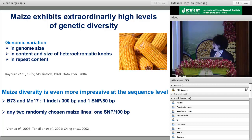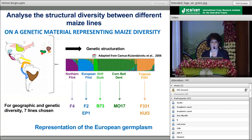With this diversity, it's very difficult to show at a very small scale the diversity between one region and another. So we decided to analyze the structural diversity between different maize lines, including some European germplasm. And these are all the maize lines that we have put in our study in order to have a good representation of the geographic and genetic diversity of maize.